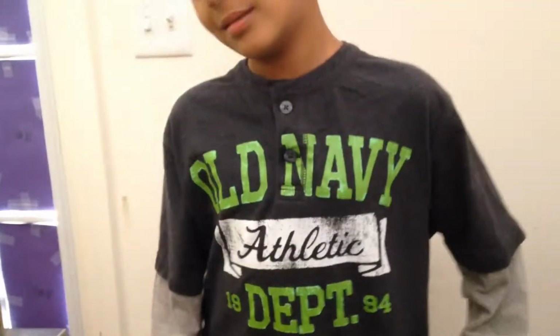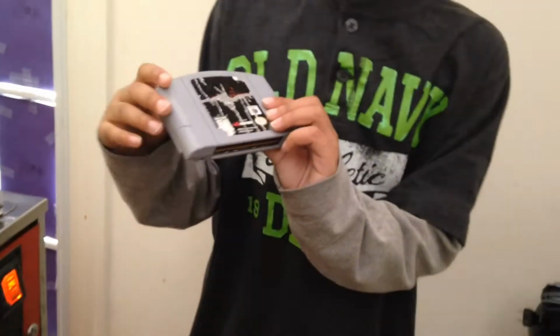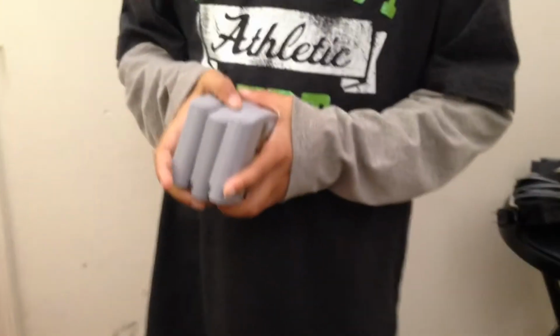Then we also got Mortal Kombat 4 for the Nintendo 64. It just looks all ripped up. It's all beat up. In the Zone 98, and Cruising USA. These Nintendo 64 games are ones I got from back in the day.